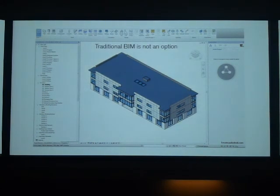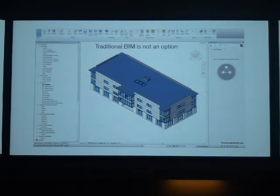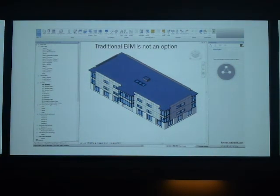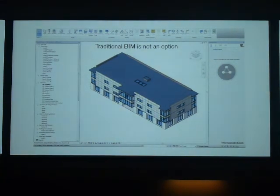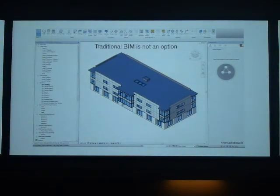This is where I suppose the topic of this conference becomes of relevance. Because when dealing with complex geometry and high degrees of variation, like in this project, 3D modeling is the only option. And at this scale, and with this complexity, traditional BIM modeling is not a viable option. Therefore, we had to look for ways to automate the process.